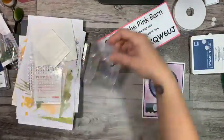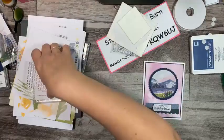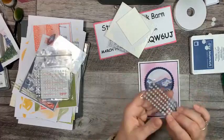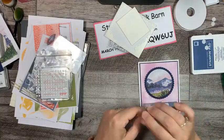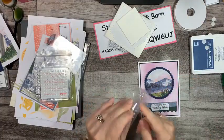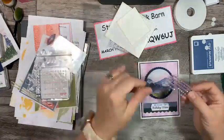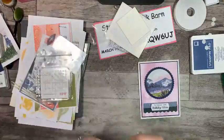What do you guys think of that? Okay, but we have to put a couple of little blingies on there. Ugh, if I can get these things out of here. Oh, get off. All right.